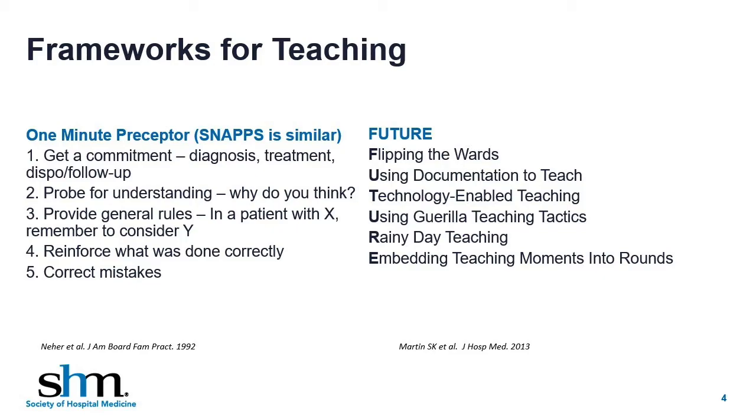Some other strategies use this FUTURE mnemonic. I found this really helpful. So you can send something out to your team ahead of time and then talk about it together on rounds using your own attestations to teach. So if you come up with a teaching topic while you're doing your notes, throw that one teaching point in there. Don't be afraid of technology.